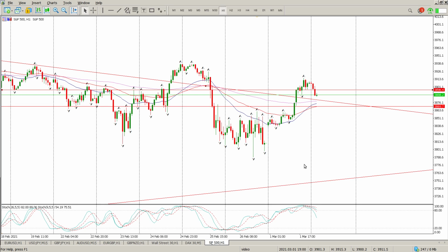So with all that being said, what I've been looking for is this area here, and let me just block it out so you can see that's the zone I'm watching. I want to see price come back into this area.